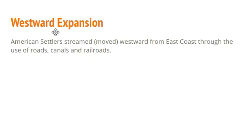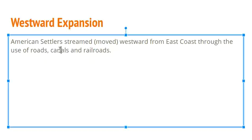And American settlers streamed, which means to move, westward from the East Coast through the use of roads, canals, and railroads. It was mainly railroads. A canal, which hopefully you did the definition and found the picture, is where boats go on it, and it helps people get from one place to another. And they also started to use railroads. You didn't always have these things, but as more and more people started moving west, they started to build more roads, canals, and railroads.